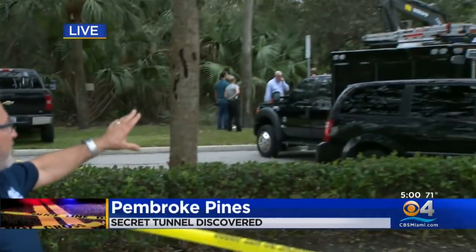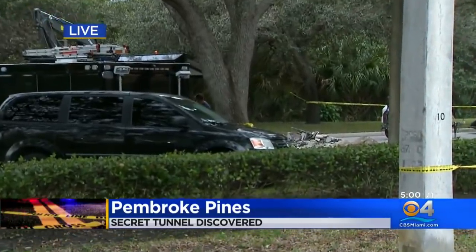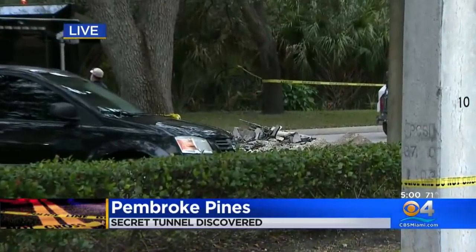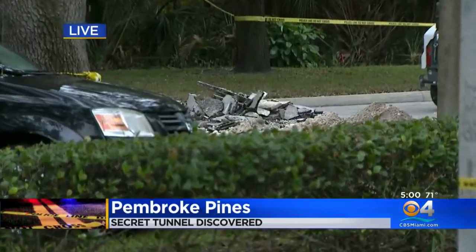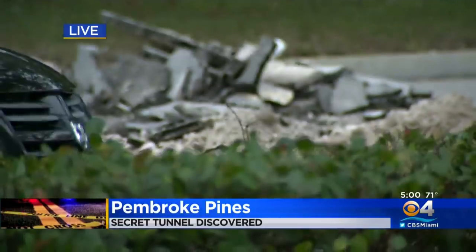The FBI has been out here throughout the day. They got here this morning. They've been here all afternoon. That's the area right over there where that tunnel is. What they are doing is they are literally uncovering that tunnel. Now, this is in the area of Flamingo and Pines Boulevard. If you saw this area from above, it would look like a trench that shows exactly where it was headed.